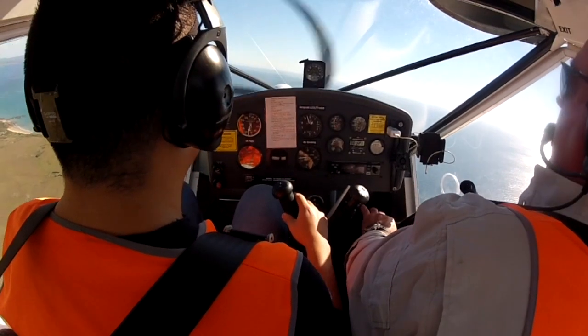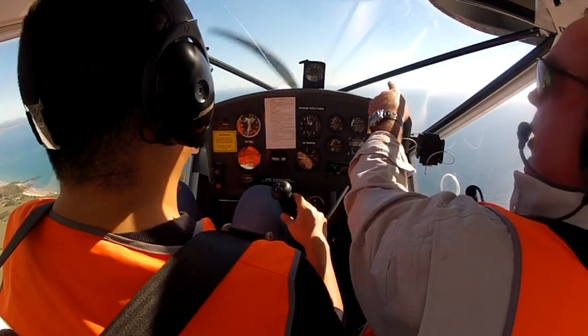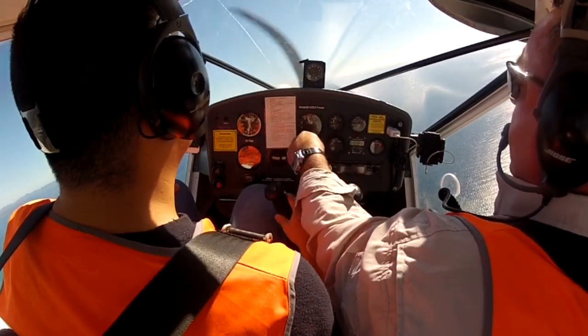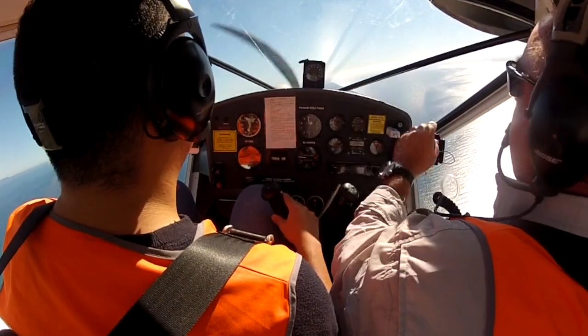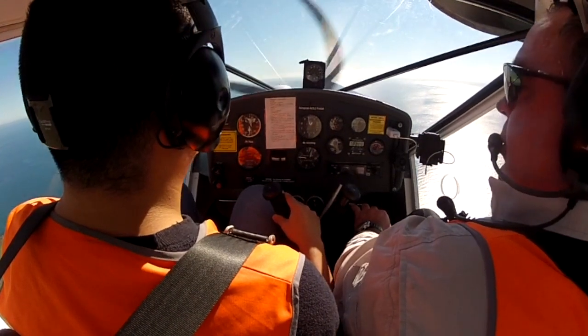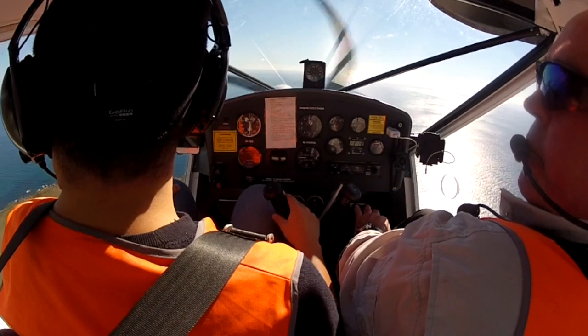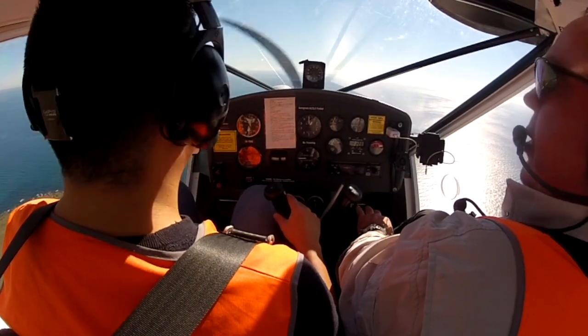The nose. Yep, see the nose coming up now? It shouldn't. Let's see, your nose has gone up a bit. Just try to maintain the same nose attitude. Yep. Traffic, Jabiru 1059, now 5 miles east northeast, 2000 on descent, join midfield crosswind runway. Yeah, let's keep following the coastline around.